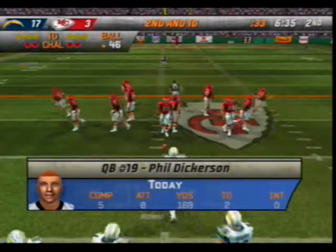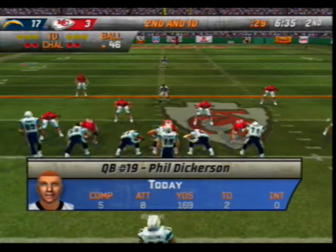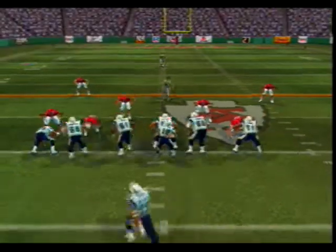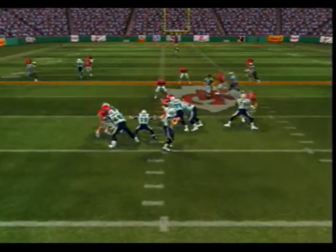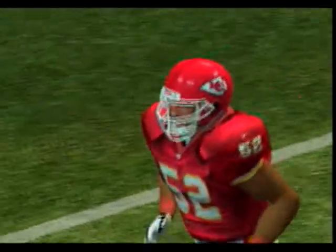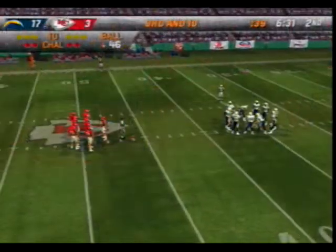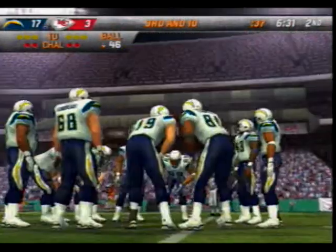Second and 10. Ball on the 46-yard line. Here we go, baby. Will. Go make a play. Dropping back. Gets the pass off. This one falls incomplete. The defense was coming after him on that play. He knew he didn't have much time, and he decided to get rid of the ball quickly on that one.